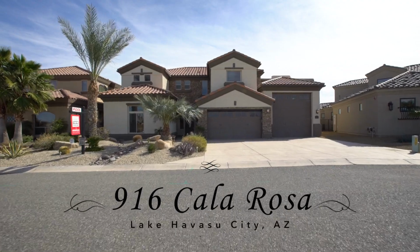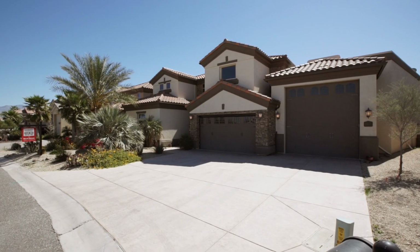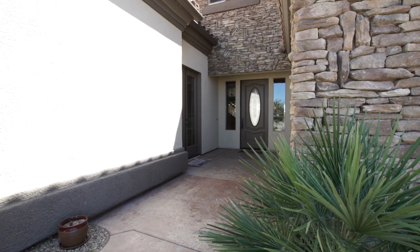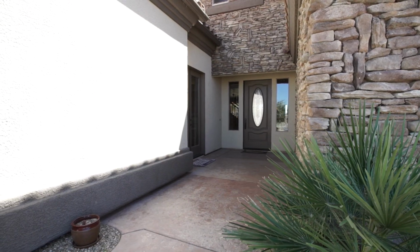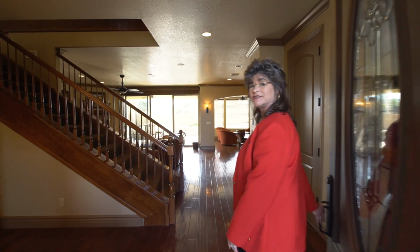Welcome to 916 Cala Rosa Drive. The extravagant stone entry and oversized entry door welcomes you into 3,500 plus square feet of gracious living area. This home was built in 2007 and has great character.